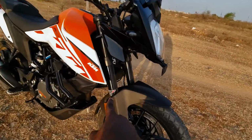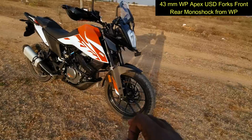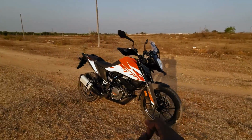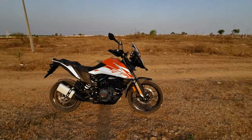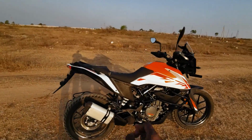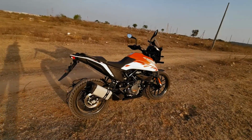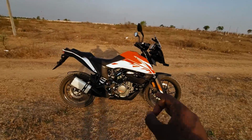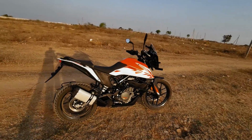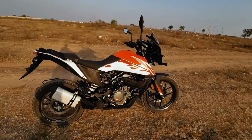Apex suspension, WP Apex suspension, 43 mm USD forks, and they really offer plush ride quality. And even when you're jumping around, they give you the confidence, and while riding through city streets, they kind of wallop and swallow the undulations without bothering you guys. So it offers very comfortable plush ride quality, which you come expecting from a mile muncher. ADV bikes are meant for long distance touring.